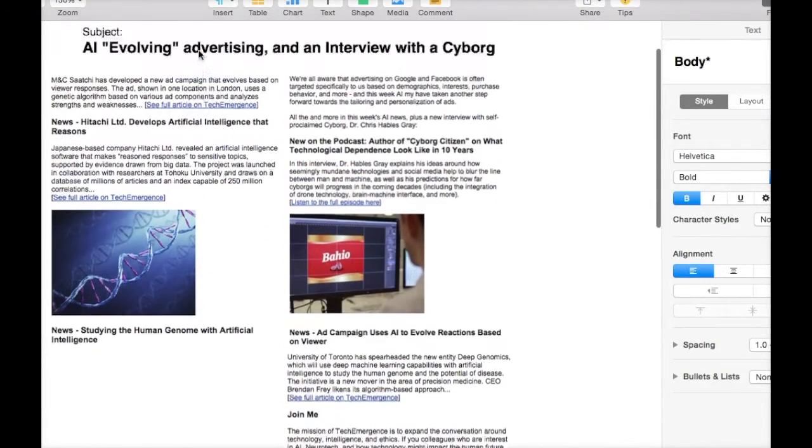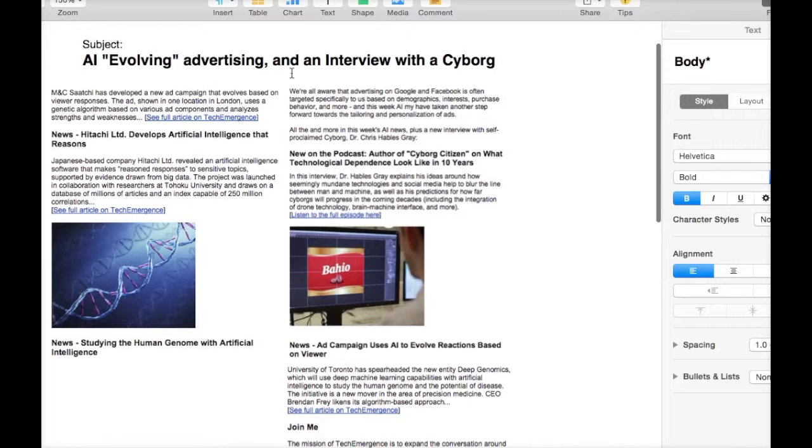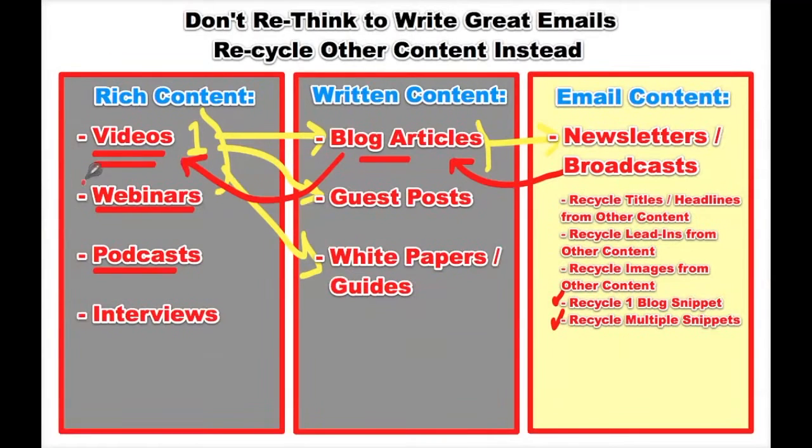Same thing up here with articles and podcasts. We're using a podcast, which is turned into an article, and we're using another longer This Week in AI article, and we're repurposing those, truncating the content, using the same lead-in for the podcast interview as we did in the actual podcast article itself, and conglomerating that into one email as well. So recycling the same content in order to reuse it. In that sense, we don't have to rack our brains for great email content. If your other rich content and written content regimens are on point, you should very much be able to generate rich and educational newsletter content without very much hassle at all.